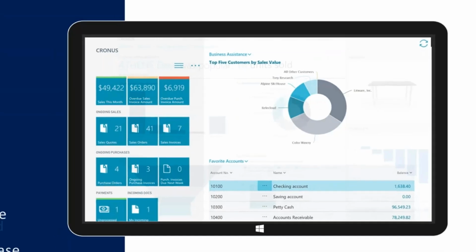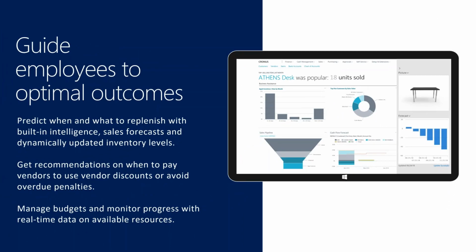And then finally, on the smarter decision side, it's going to help your employees in terms of making predictions. The artificial intelligence in here will actually generate cash flow forecasts for you automatically.